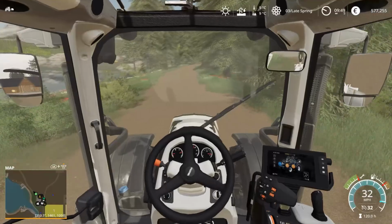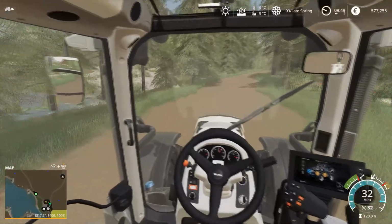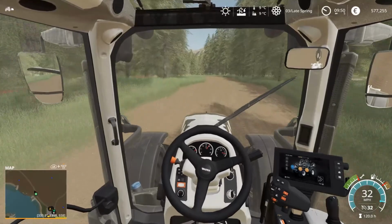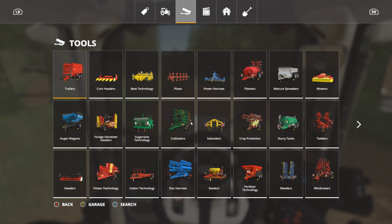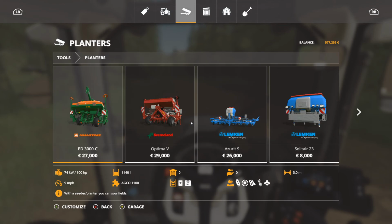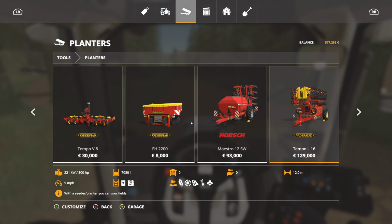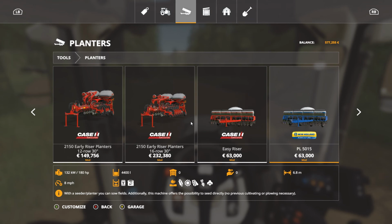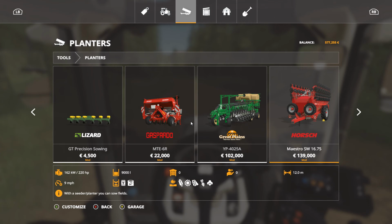Now, what we're probably going to do is look at getting a new seeder as well. Something a little bit bigger, because it just occurred to me all we've got is a 4-metre seeder up there as well. And in fact, before we get too far away from the store, let's have a quick look at planters, because we were looking at planting the corn. Let's see what we got here. Because at the moment we've got the little 4-metre row one, I think, maybe. I forget offhand now. Terrible at brand names and stuff.